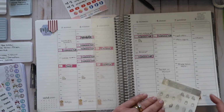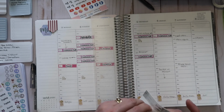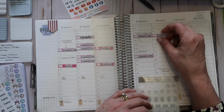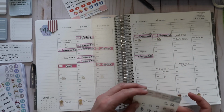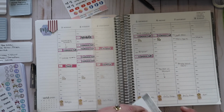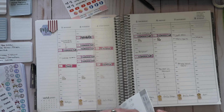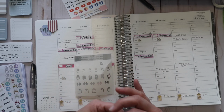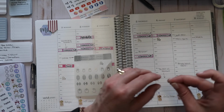I'm going to move that call. I can do the same thing on Friday. And then on Saturday, it's going to be a little hard, so I'm just going to say that's a rest day. And then on Sunday, okay, this does not want to come off here. Here we go. Okay, and then on Sunday, I'll go in the afternoon.